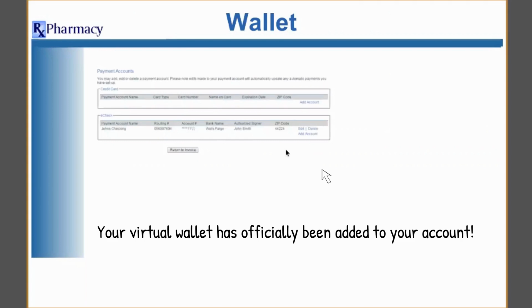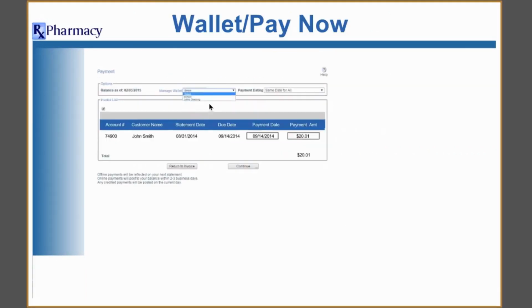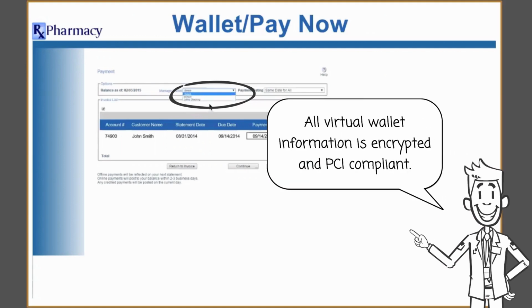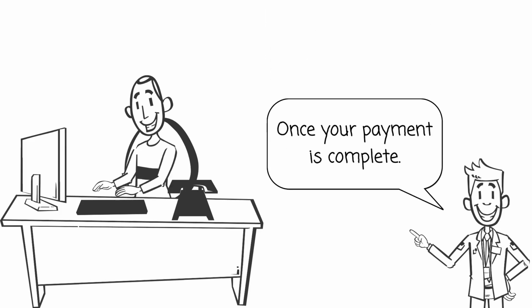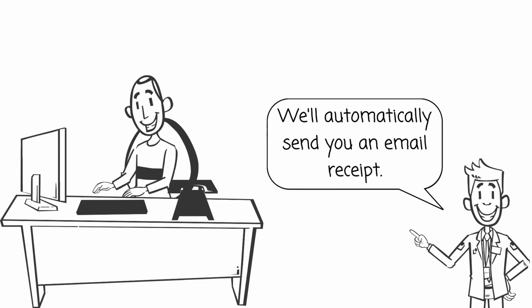Your virtual wallet has now been added to the payment alternatives you have as a registered user to make payment against your account balance. Returning to the payment screen, select your payment options from the drop-down menu on the top middle of the page to access your virtual wallet as your primary payment option. The patient of record will no longer be required to input his or her account information when using the virtual wallet to make a payment. Again, completing the payment through the portal will allow the patient to receive a copy of his or her receipt of the online transaction as an email of the address provided in his or her user profile during registration.